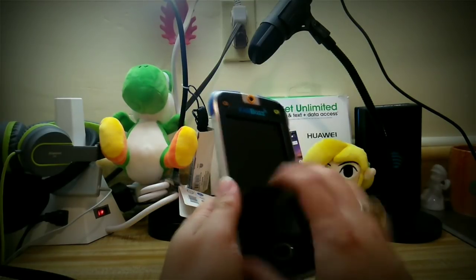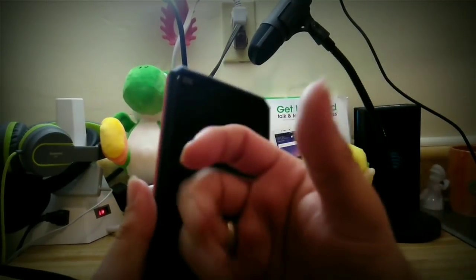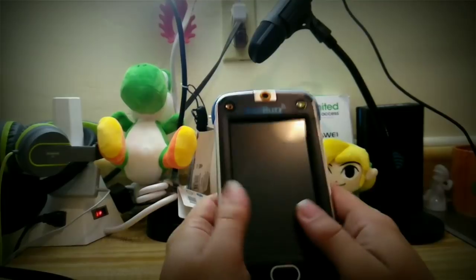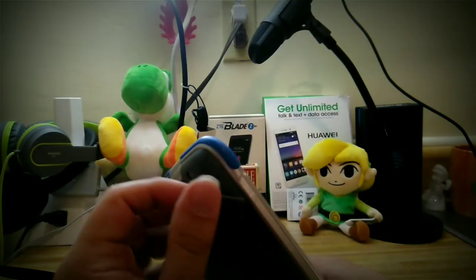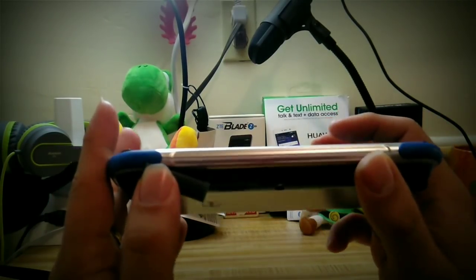Hopefully, I think this is a plastic screen. Let's see, plastic, let me see. It seems to be a plastic screen, so hopefully it is. But let's go ahead and take a look at the flaps here. So this is a flap right there, which was coming undone as soon as I was playing with it.